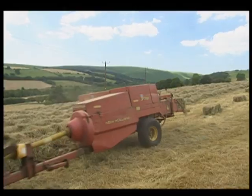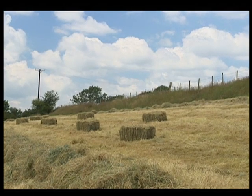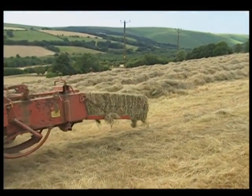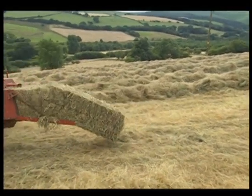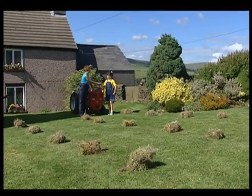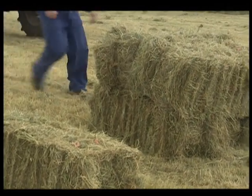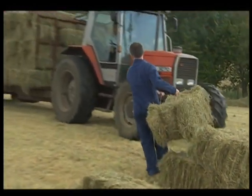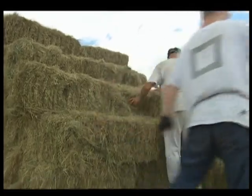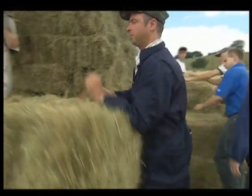How many bunches had Bill made by now? The whole field was dotted with bunches of hay, and Bill was still going. After all the work in the garden and in the field, every bit of hay had been made into a neat bunch. And there was only one thing left to do: carry the bunches into the hay shed where they would be safe from rain and bad weather.